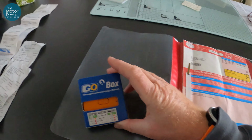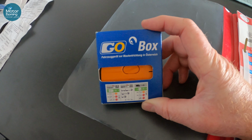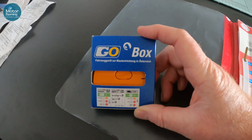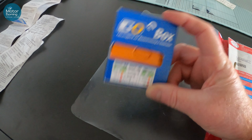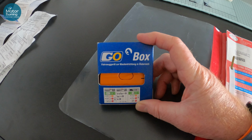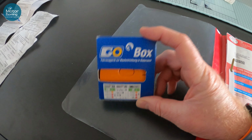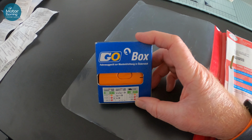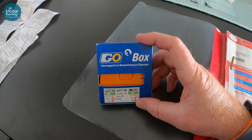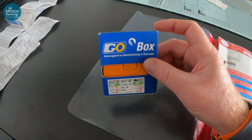pay for it. Well, to get this, and here it is, the go box. To get this go box, we paid 75 euros. Now, before you panic too much that that's a very expensive bit of plastic or box, then don't worry too much, because that is a preloading of this box. So this box in effect only costs about 5 euros. The rest of that fee is a standard figure which you have to preload this box with.